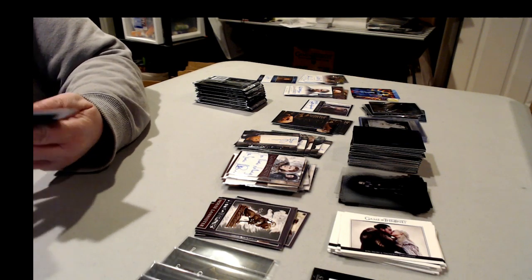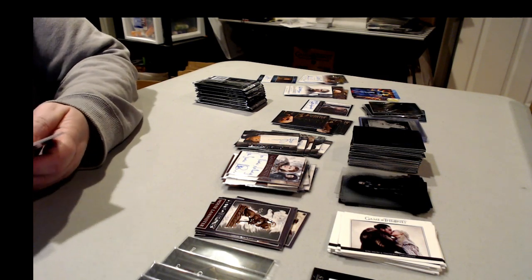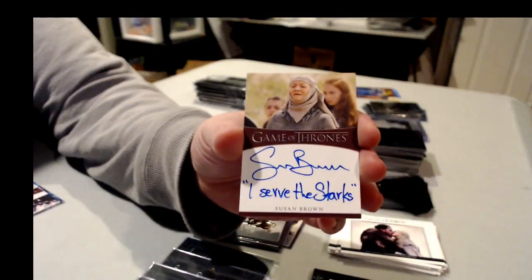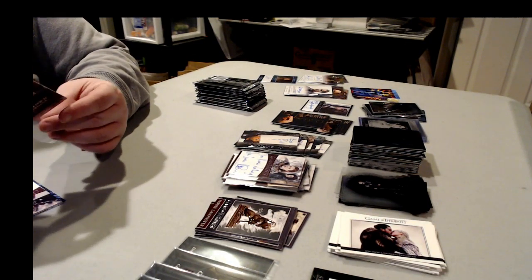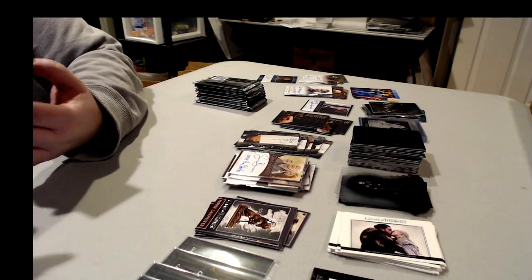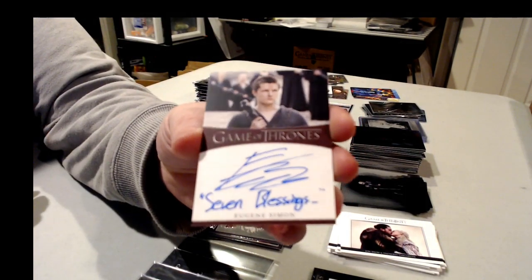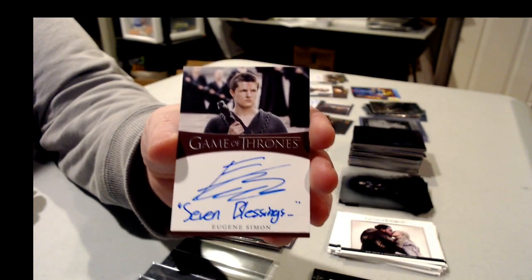Are you in this Stellar 3 that we're doing? Susan Brown, I Serve the Starks. All right, no matter what happens, this is Liz's card right here. Eugene Simon, 7 Blessings. She's a huge Eugene Simon fan.